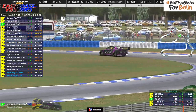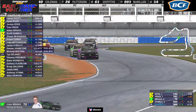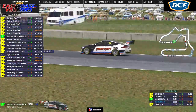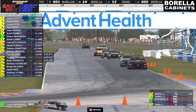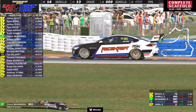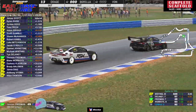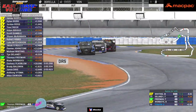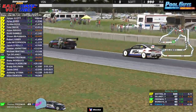And Jordan in third, Thomas Freer in fourth, Adam Briggs in fifth. These guys here still battling together. Then we've got Gamble, McNamara. Gamble's just got past the boss. So definitely a great bit of driving from James and Dylan to get themselves back up. This is going to be a good little battle, I said, to watch towards the end. So this is Warboys, Freeman and Delaney, Youngtype. Now these guys here will be a great little battle.